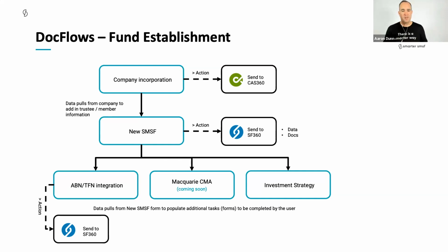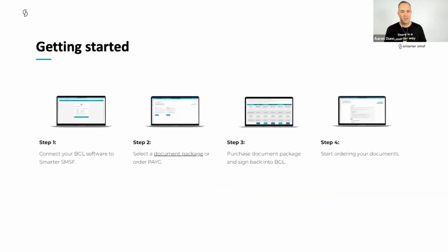So yeah, Jeeves, that's a bit of an update about what we've been working on within Smarter SMSF. If you haven't worked out how to get started, you can order documents with us, pay as you go. You can also order via document packages. But I might just get you to show people within Simple Fund 360 how they get started again.